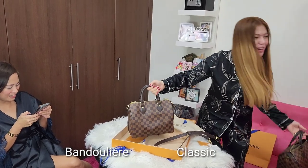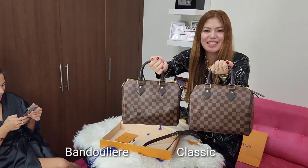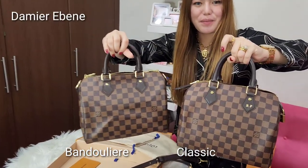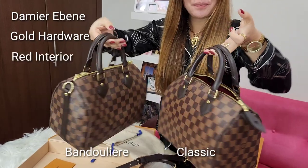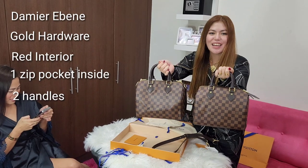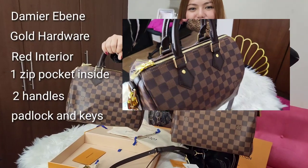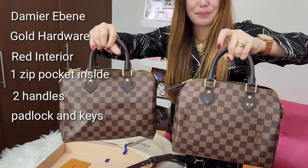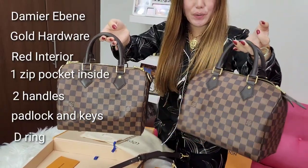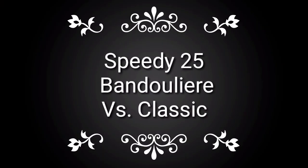So this is my 2-year-old classic Speedy 25, side by side with her Speedy Bandouliere, both elegant in Damier Ebene canvas, both in gold hardware, red interior, one zip pocket inside, two leather handles, both have a padlock and keys, both fit a lot yet are very lightweight. Also, both Bandouliere and Classic have a D-ring inside. Looks exactly the same, but let's point out its differences.